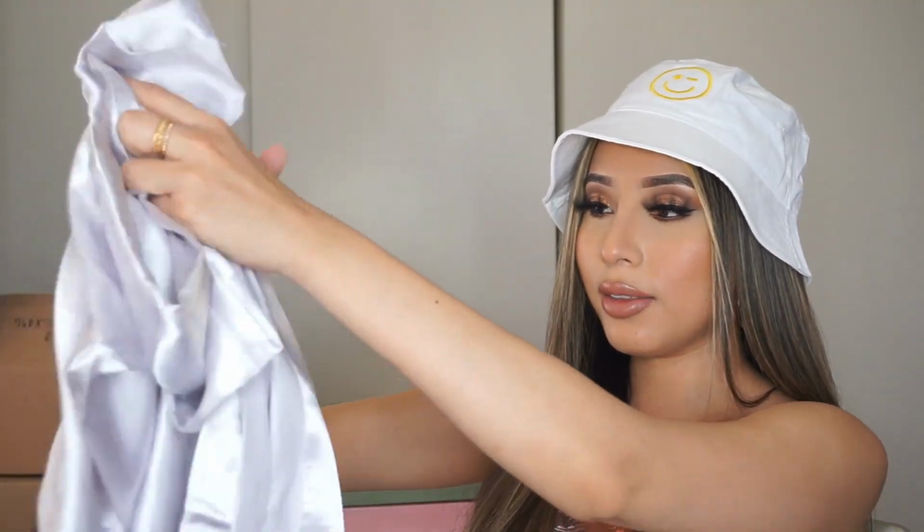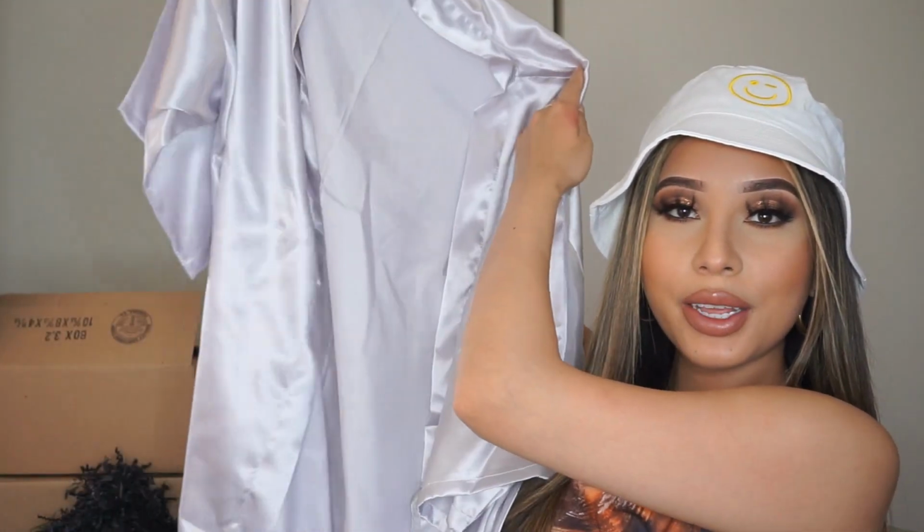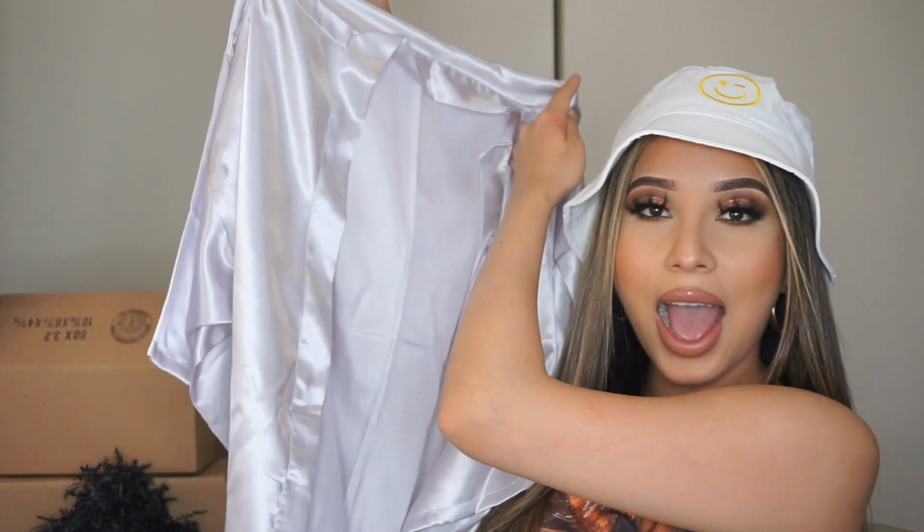So, oh, okay, this is a headband. This is so pretty. And let me see what this is. Oh, wait, it is a robe. Oh my god, this is a robe. I'm so excited. Look how pretty this color is. Okay, I'm so happy right now.